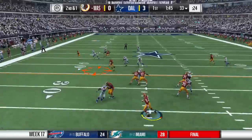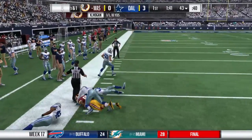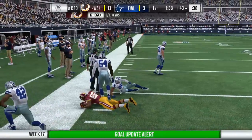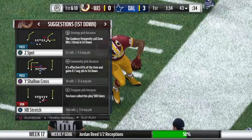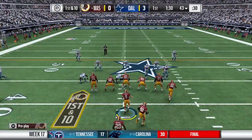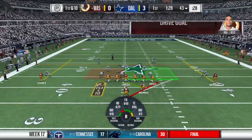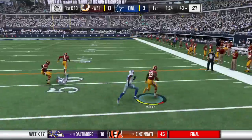Hogan now. Out to the left here to Reed. And they get him down, but not before he takes it across the 40-yard line. Give him 10 yards on that one, and that'll earn him a fresh set of downs. When you execute a drag or a crossing route really well and give them a chance to let it develop a little bit, you can gain some significant yardage hitting your tight end on that one.